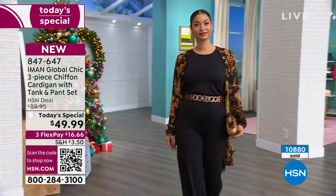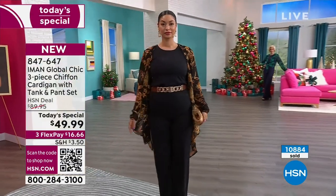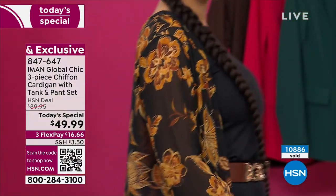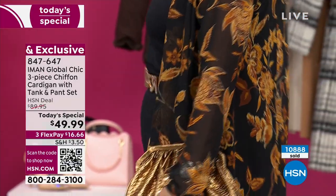Here it is in black. This is exactly what you're wearing. And what Brooke did is she put the belt over the tank. So look how gorgeous it is. Flowy, easy, comfortable.